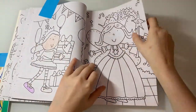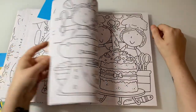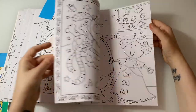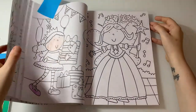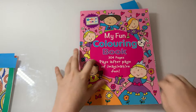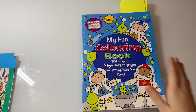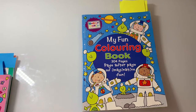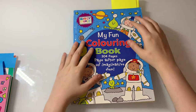Oh, it's a whip. But as you guys can see, it's double-sided and the images are absolutely adorable. The paper's quite thin, but it's so much fun to colour in these books. It has over 304 pages in each book. And I say each book because I also got the boy version. I bracket that because anyone can colour in anything. Just because I was a spaceman doesn't mean it can just be for boys, it can be for anyone.